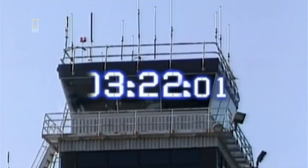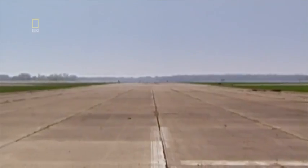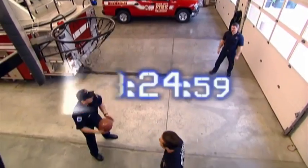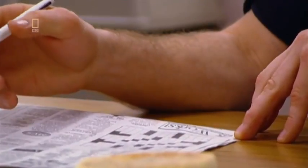3:22. Air traffic control informs the flight crew that their nearest runway is at Sioux Gateway. This is a small regional airport near the sleepy town of Sioux City, Iowa. 3:25 p.m. A quiet afternoon in a Sioux City fire station is about to get a whole lot busier.